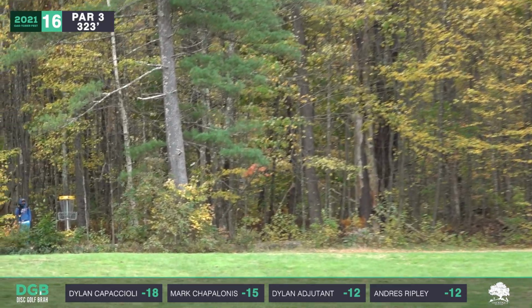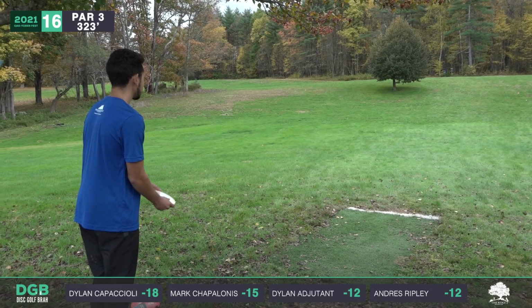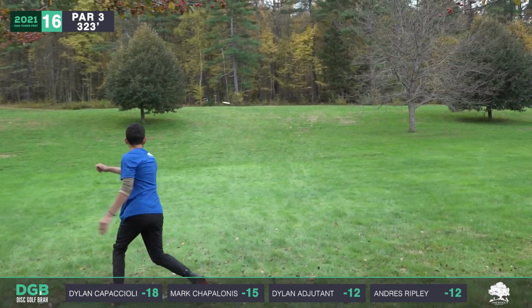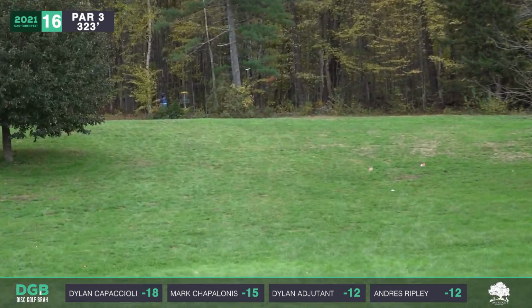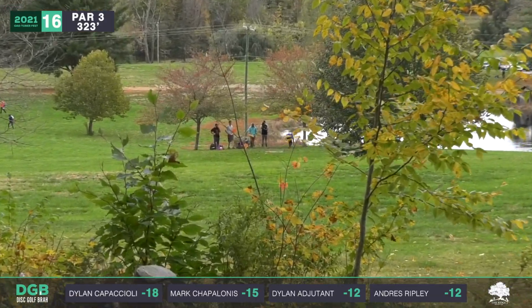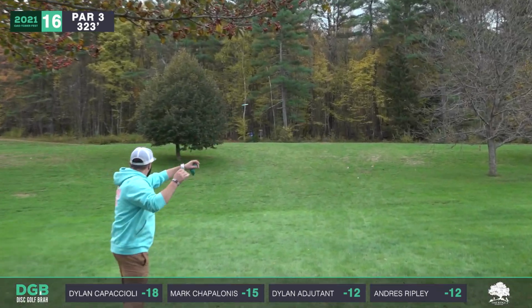Absolutely. And Dylan is showing off the power, just throwing a hyzer bomb. Probably puts it right around 20 feet. Effortless there, right? There's some effort. He's a huge human being. Great line out of Andres here. A little short, but I like that play for sure. That definitely shows you more of what a normal person can do.